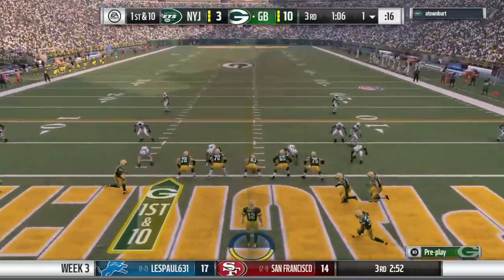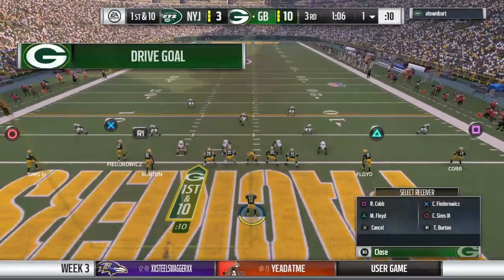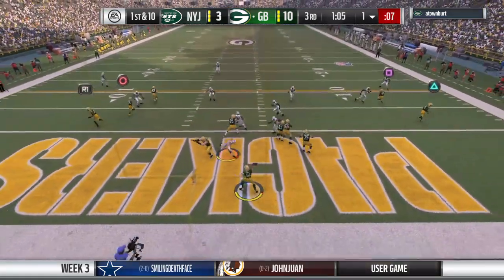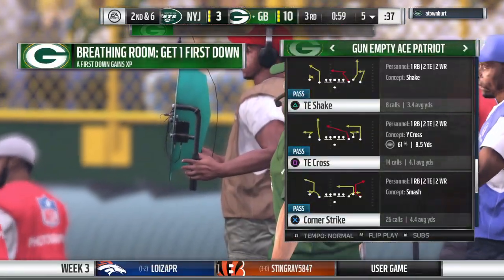It's a 5-receiver set. 3 to the left, 2 to the right. On first down, Rodgers. And it's a short one here, complete to the tight end. That throw good for 4.